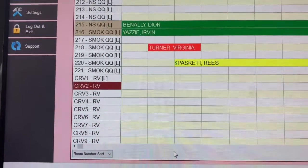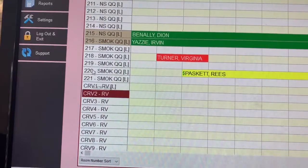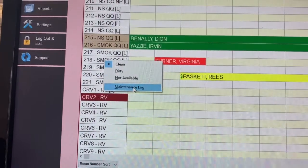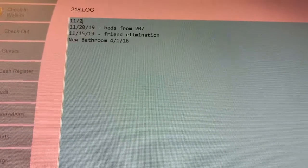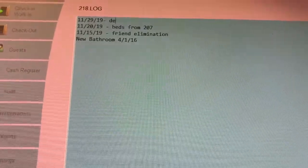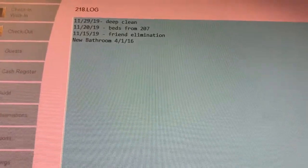And to keep track of which rooms have been deep cleaned, Kathy has an ongoing list, but I put it under maintenance log. So they're doing room 218 today. I would just come up here to the top, put in space. So I do the most recent thing at the top. So 11/20, is today the 29th, and 19, deep clean. All right, and save.